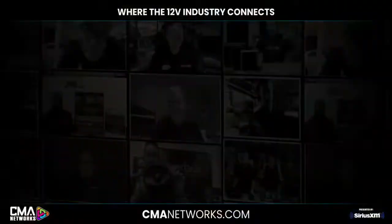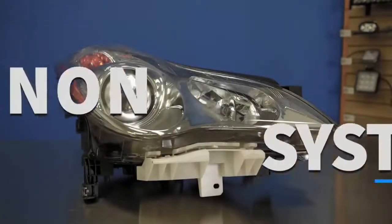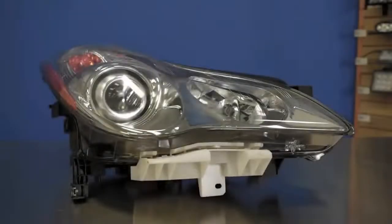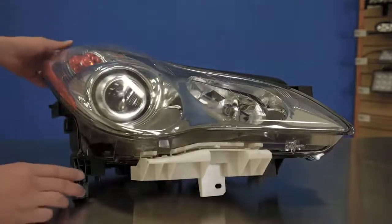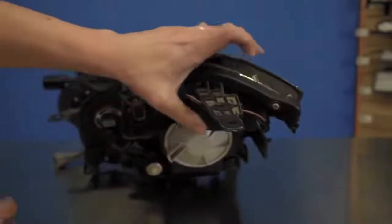Well, let's take a quick look at the different components of these systems, just to refresh those that haven't worked with the Xenon system before, and as a reminder to those that have. In order to illustrate the different components of an OE factory Xenon HID system, we've chosen this headlight assembly for a 2012 Infiniti EX35. With factory Xenon systems, you'll notice that the bulb is never exposed to the elements and is behind some sort of dust cover.